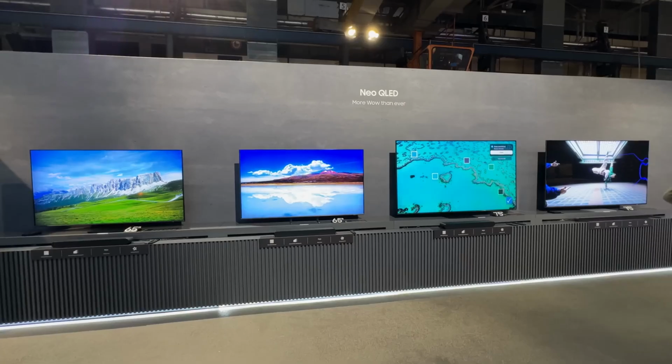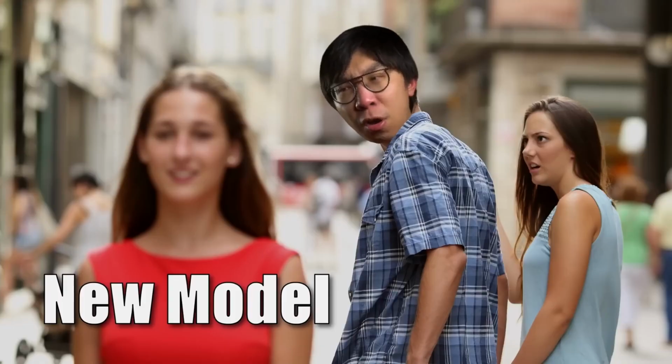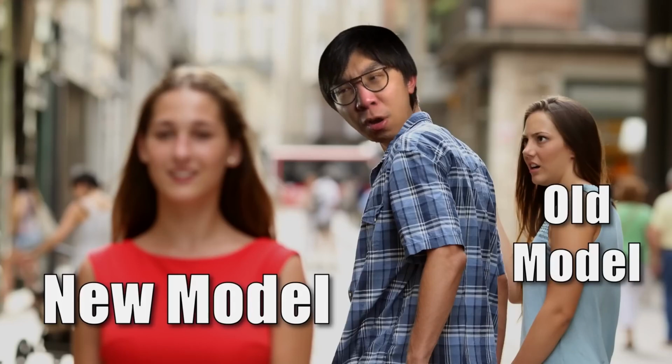Okay, Samsung's 2024 televisions should begin shipping in spring, but should you buy a newly launched TV or settle for an older model? Well, it just so happens that I've done a video about this very topic, so go watch it here.